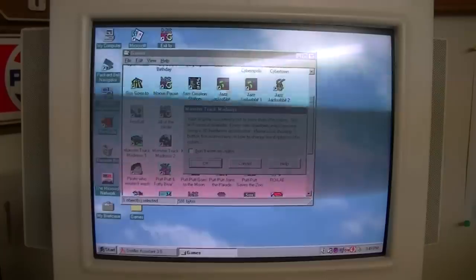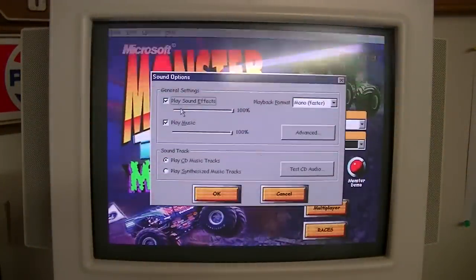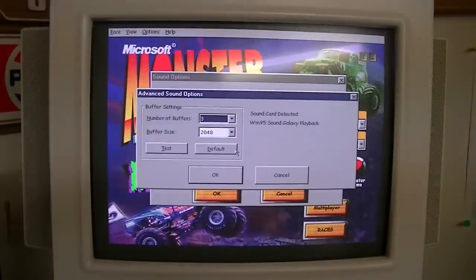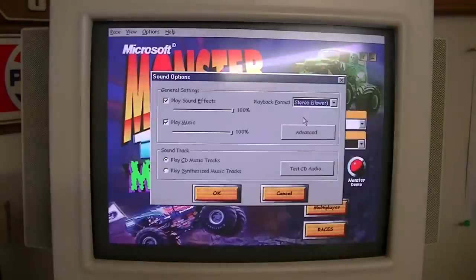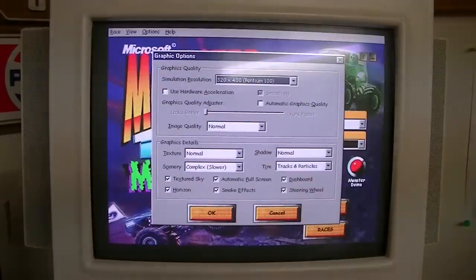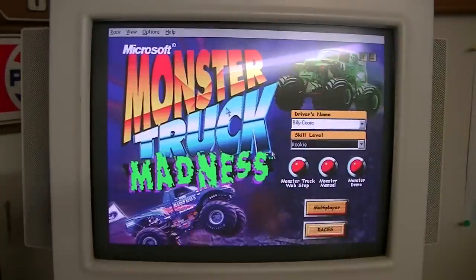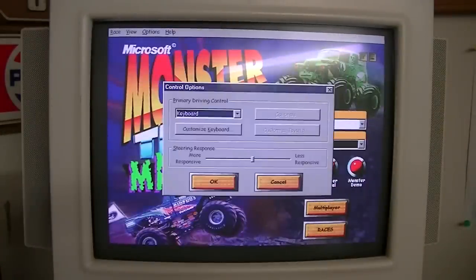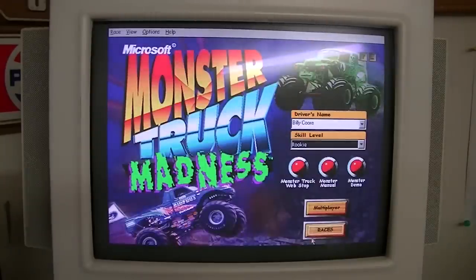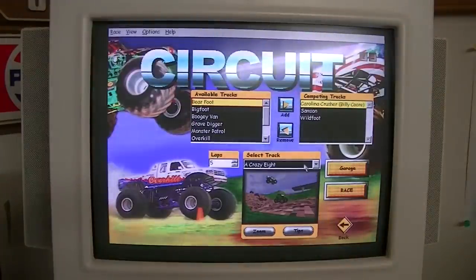A little bit of Monster Truck Madness, one of my childhood favorites. I think the buffer needs to be adjusted on the sound effects. There we go. And use hardware acceleration since we've got a Voodoo card. And we'll tell it to use our lovely Precision Pro. And I always gotta be Carolina Crusher, it's a tradition.